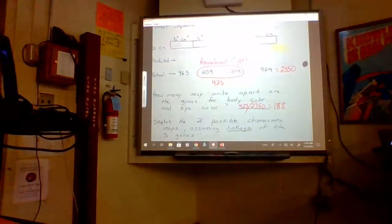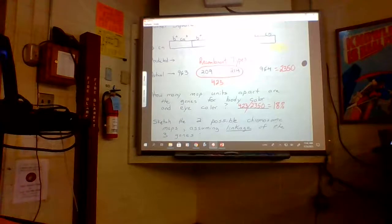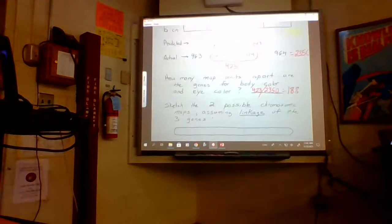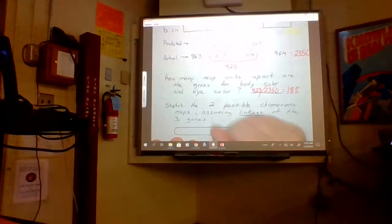Everybody with me? Okay. Now, it's like putting together a puzzle. Now we can sketch two possible maps. One of these is going to end up being the correct map, and one is going to be the wrong map. But at this point, based on what we know, there are two possible ways to draw this map.